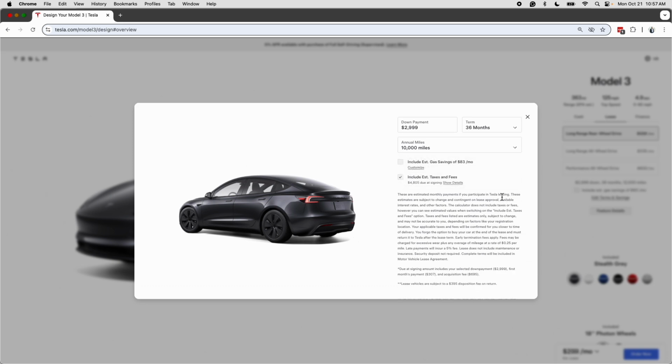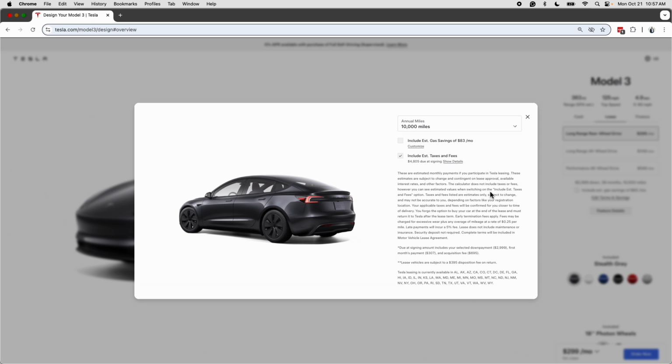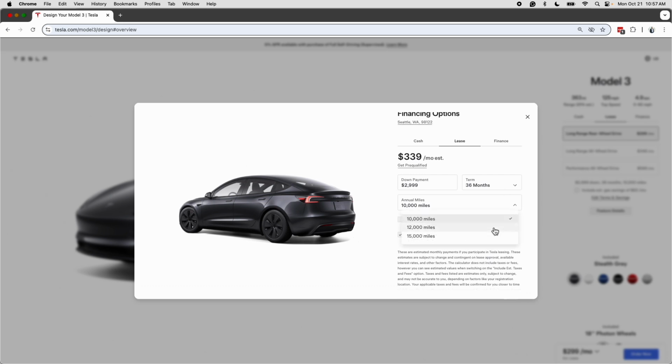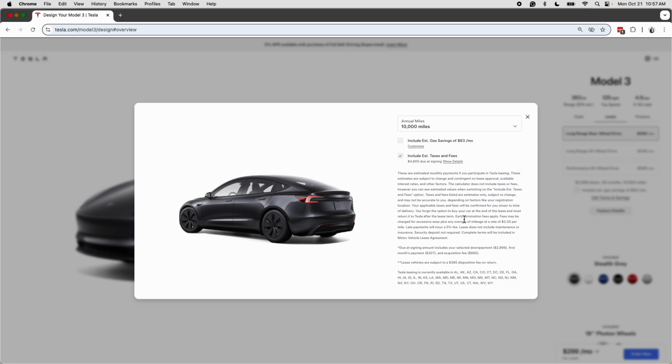And one thing that I always tell people is to make sure that if you're going to drive 12,000 miles or 15,000 miles a year, then just get that lease up front. Don't be tempted to get 10,000 miles a year, and then you're going to end up paying 25 cents a mile, and that's a lot more than just buying the extra 2,000 miles a year up front. So yeah, that's another hot tip from my perspective that I do want to share with you all. And as you can see here, the due at signing amount includes your selected down payment, first month's payment of $307, and your acquisition fee of $695.